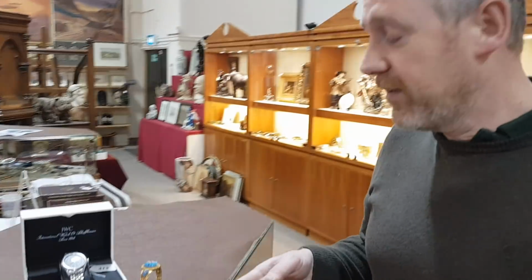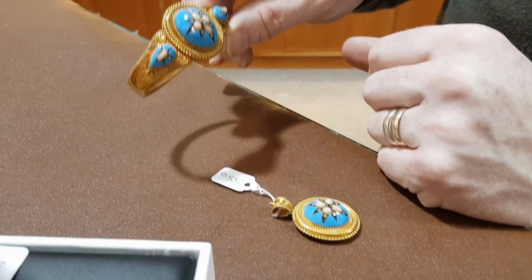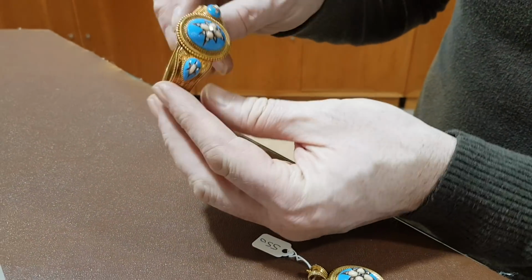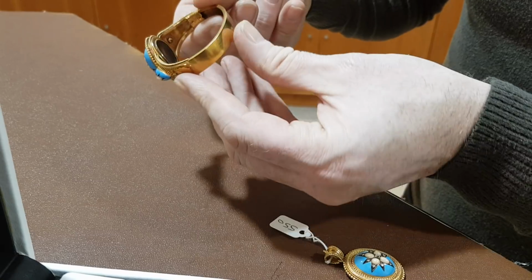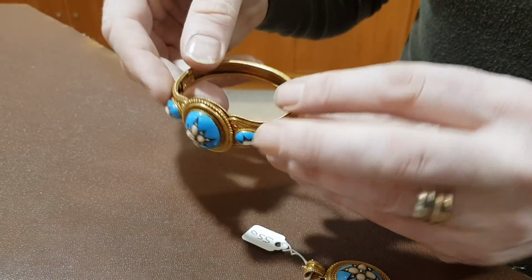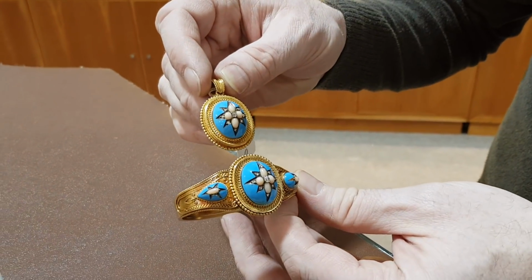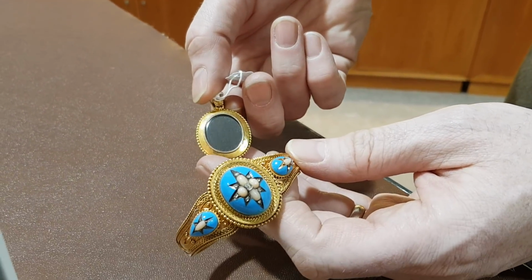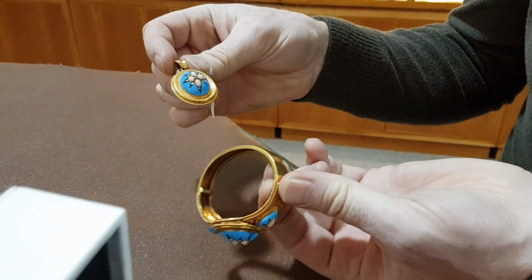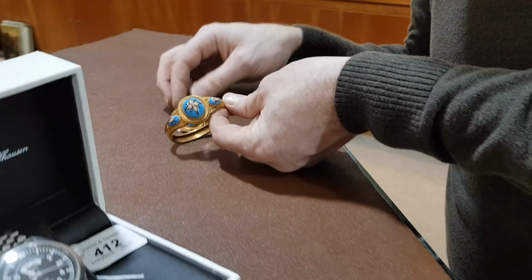I've picked out a couple of things that are very different. This one I've picked out because it's in such immaculate condition. It's Victorian gold with turquoise, coral and diamonds, and it's a hinged bangle. It has a little glass panel in the back that would have held a lock of hair or a small portrait. With it, unusually, is the original pendant, which is also gold, with a panel on the back for the lock of hair again. Absolutely beautiful condition. They're probably never worn, and the estimate is going to be 1,000 to 1,500. Well worth that. Should be a bit more really.